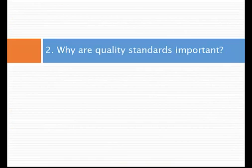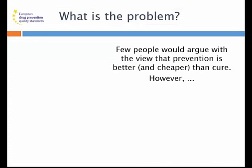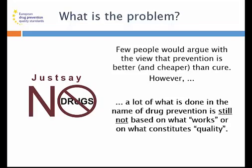So why are quality standards important? Now you can pause the presentation here for a second and try and answer that question for yourself. From my point of view, the question is, well, what is the problem that quality standards are trying to solve? Few people would argue that prevention is better and cheaper than cure. However, not everything that is done in the name of drug prevention is based on what works, on what constitutes quality. In fact, the European Monitoring Centre for Drugs and Drug Addiction regularly collects data on what kind of activities are being implemented.